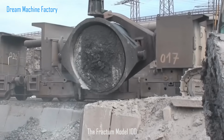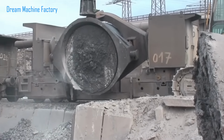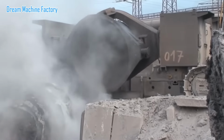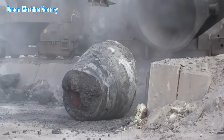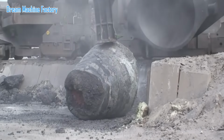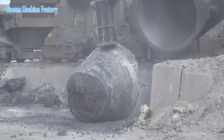The Fractum Model 100 is a highly efficient and innovative solution for desculling slag pots, offering a modern alternative to traditional, costly methods like drop-ball operations. This high-energy impact hammer is specifically engineered to tackle the harsh demands of breaking red-hot skulls, the solidified slag and metal residues that form within slag pots during steelmaking or foundry processes.